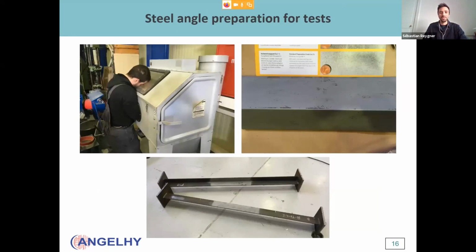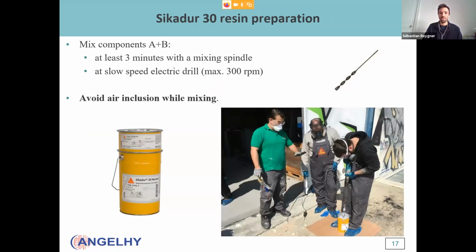At the University of Athens, we prepared some samples for tests. The university has defined the length of the CFRP application needed for experimental tests. That's the reason why we only prepared one part of the angle members. After that, you have to mix the Sikadur 30, components A and B together, for at least 3 minutes. The important point is to avoid any air inclusion while mixing.